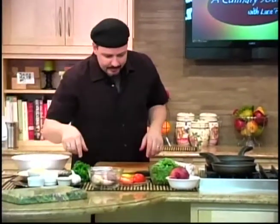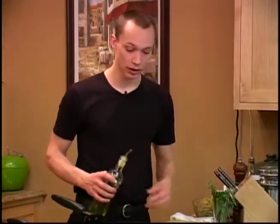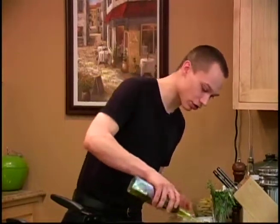And then this, we're just getting all that flavor right out of there into what we're doing. Go ahead. So with the chicken, rather than spraying the pan or adding too much oil to the pan, we're going to add it directly onto the chicken. That way it doesn't get oily in the pan like a regular sautéed chicken would.